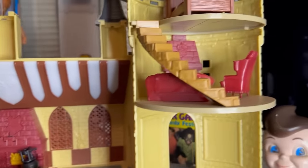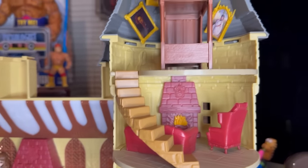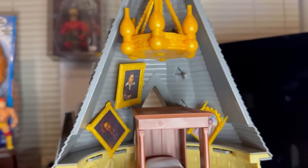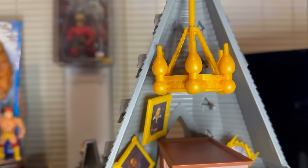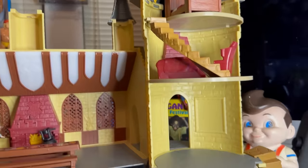But I thought this castle playset, this school, I guess it's maybe the school they go to, I just thought it was freaking awesome. Now it is missing some pieces. It's missing one of the paintings. You can see there's a little knob right there it would insert into, but we do have the chandelier. We're missing one of these pieces and some other things.